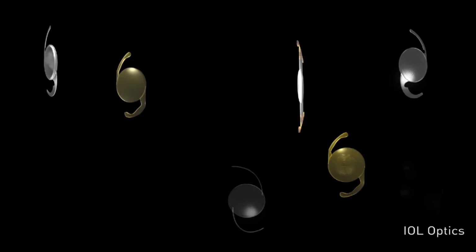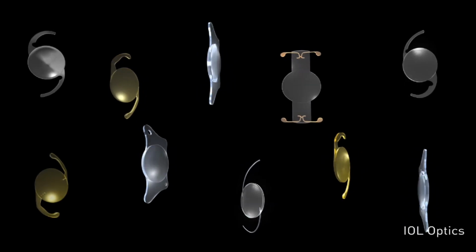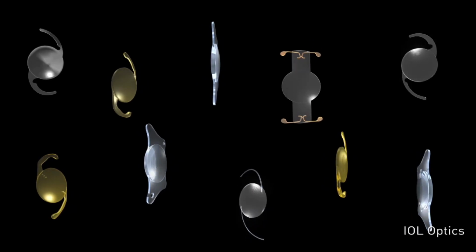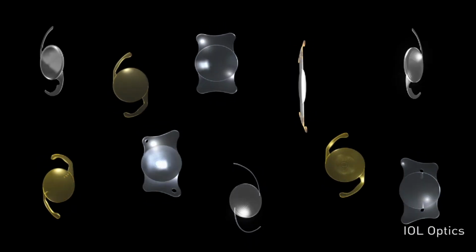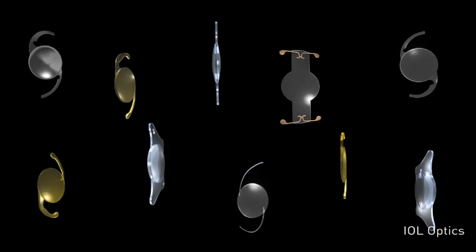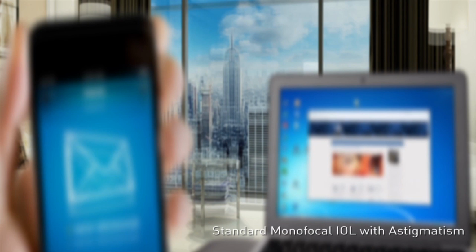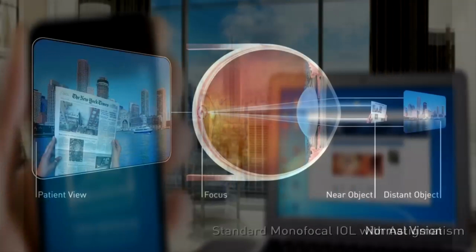There are many types of intraocular lenses that will improve the poor vision caused by your cataracts, along with any nearsightedness, farsightedness, or astigmatism that you may have. A standard monofocal IOL provides vision at only one point of focus, which is most often said to provide good distance vision. Standard monofocal IOLs, however, do not correct astigmatism.